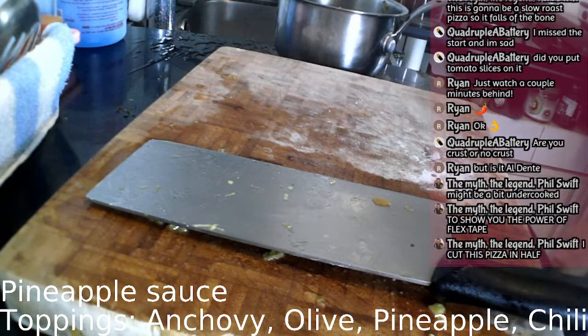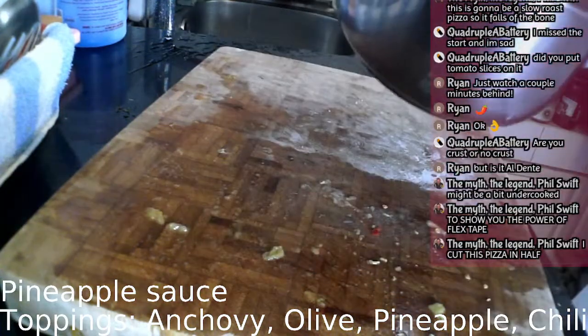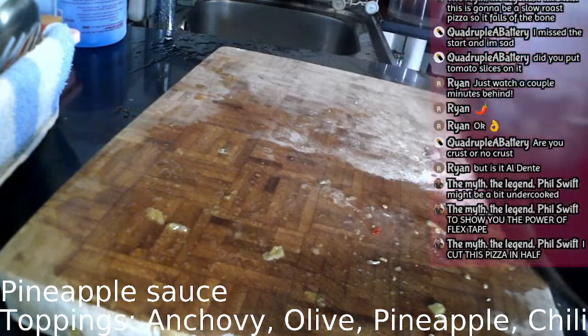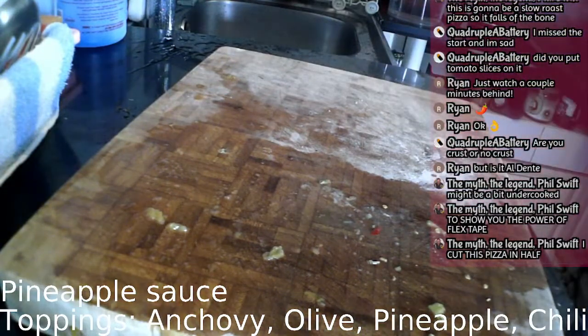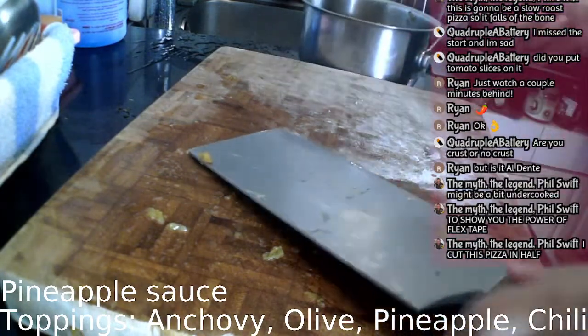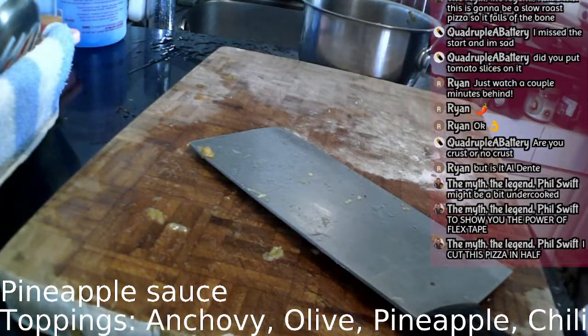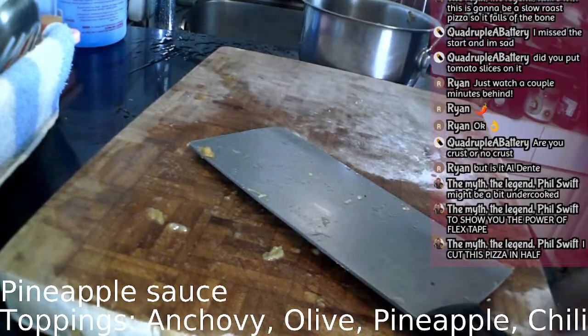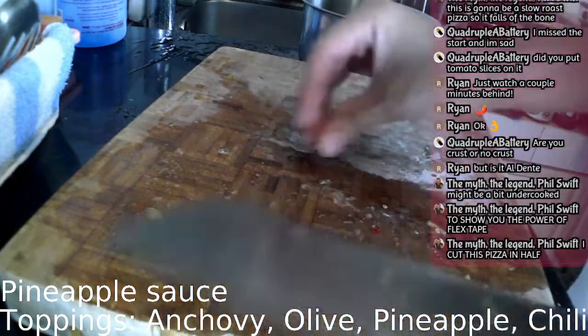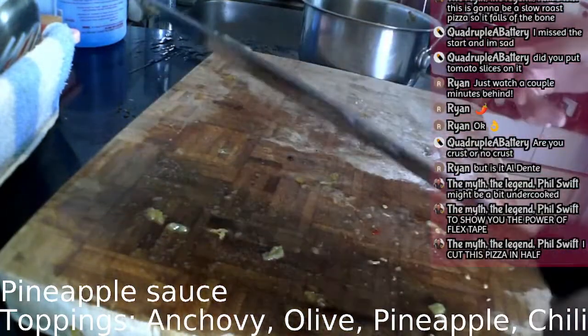Flex Tape. I cut this pizza in half. So what are your thoughts on tape on pizza? Get that nice adhesive taste in every bite. Oh yeah, I wanted to scrub down the board a little bit.